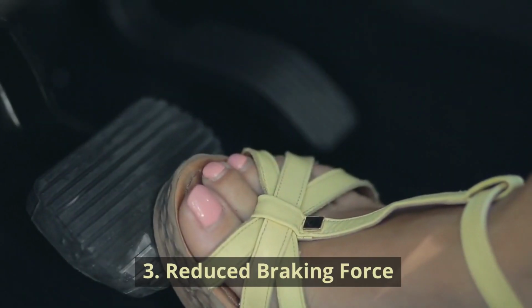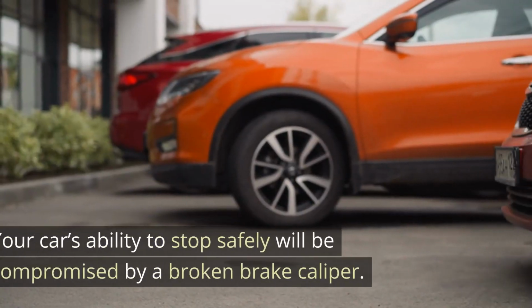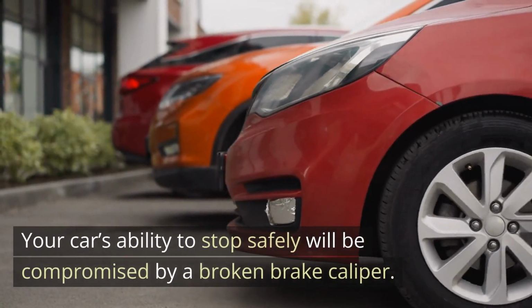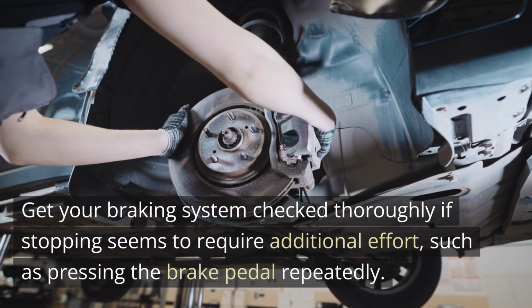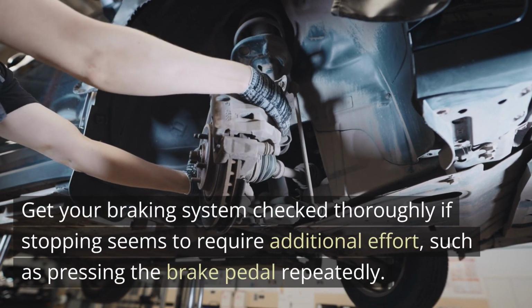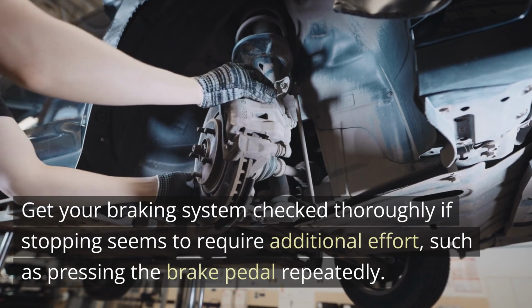3. Reduced braking force. Your car's ability to stop safely will be compromised by a broken brake caliper. Get your braking system checked thoroughly if stopping seems to require additional effort, such as pressing the brake pedal repeatedly.